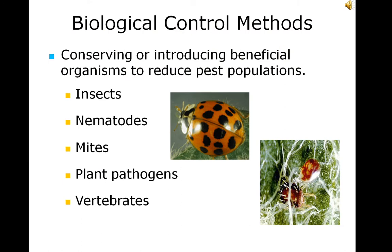Predatory insects such as ladybugs and praying mantis are a couple of biological control agents we have to control aphids. Predatory nematodes and predatory mites help to control pest nematodes and mites. Beneficial plant pathogens can be used to colonize roots, and we can use natural control agents such as raptors or coyotes to control rodents and pests such as pigeons and starlings.